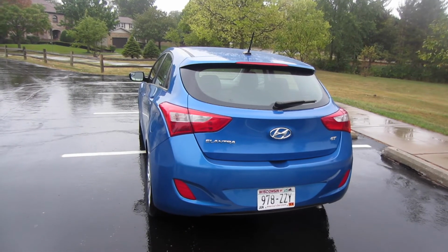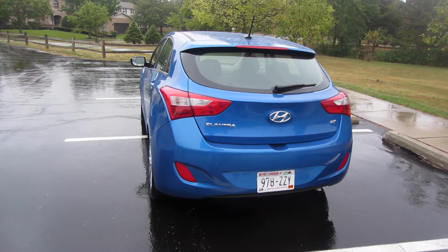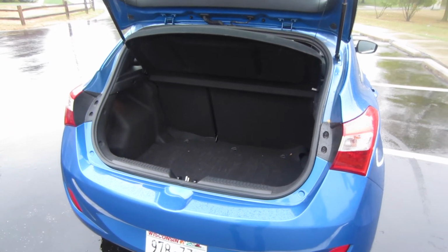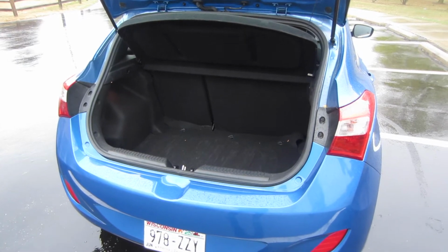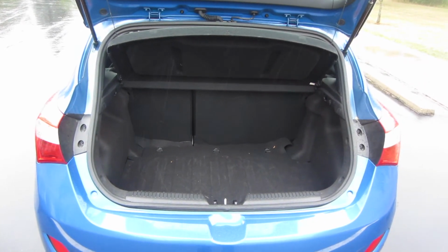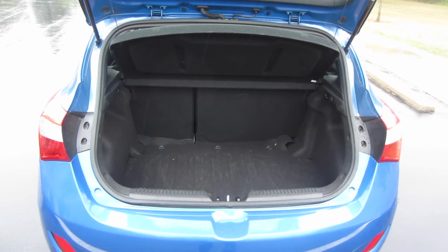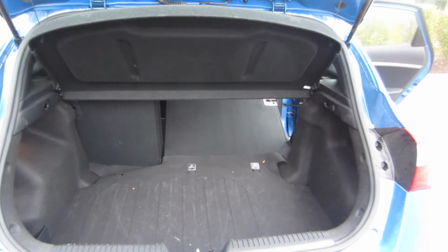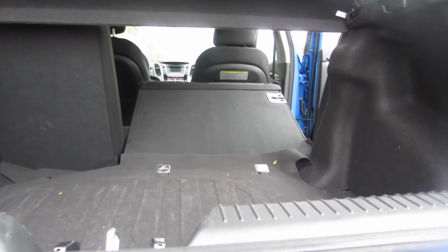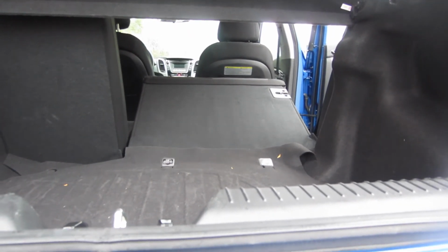And speaking of cargo space, let's go to the back, open up the hatch, and take a look at what the Elantra has to offer. So this is what it looks like without the seats folded down, and you do have that privacy screen up on top. There's plenty of room to store groceries and suitcases, and then when you fold those seats down, you still get quite a bit of room for some larger items, and that really is the power of the hatchback.